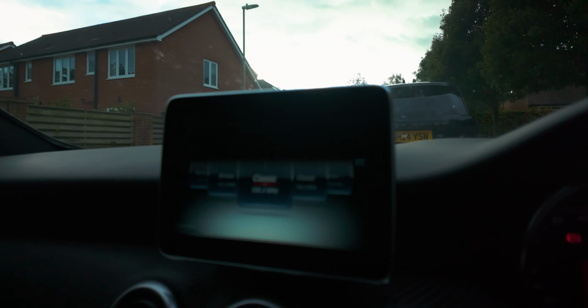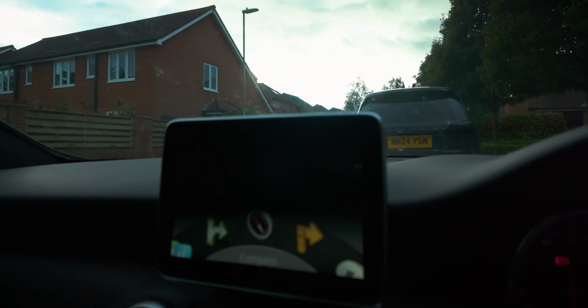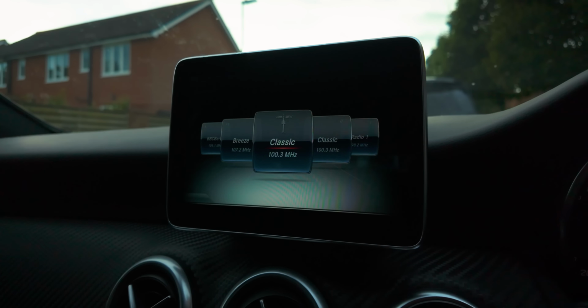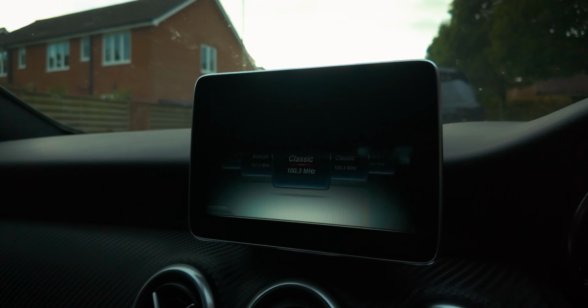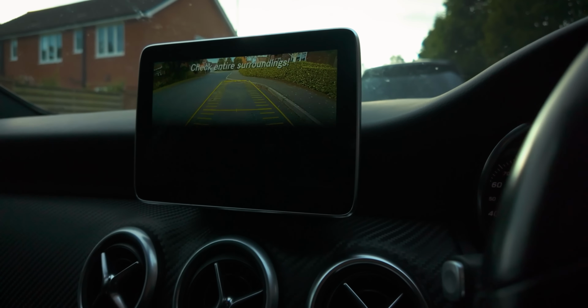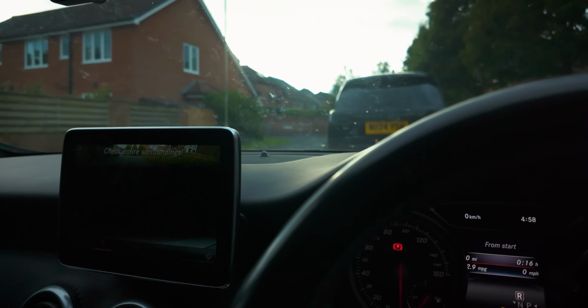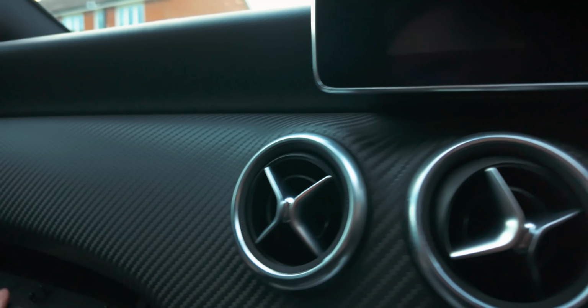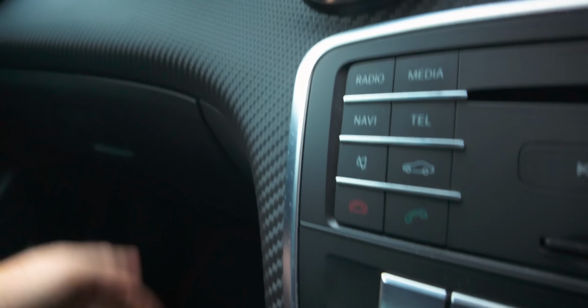Let's have a look, shall we? Classic FM. We've got sat nav, DAB. Have we got reverse camera? Oh, we do. Reverse camera as well. Quite a good spec than this, really, isn't it? I think by the time I've got those wheels refurbished, it'll look really nice. The AMG line trim always looks nice.